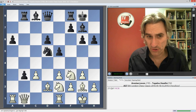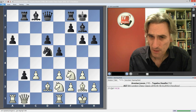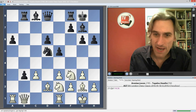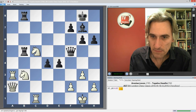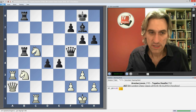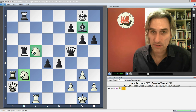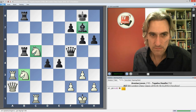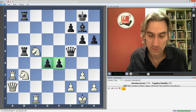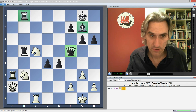I actually thought that Aronian was going to consolidate here and win with his extra piece, but Topalov managed to create complications, and I'm going to leap way ahead in the game to this moment. White still has an extra piece. You can see 2 knights here, and black has just 1 minor piece. Black still has 2 pawns for the piece, these wonderful central pawns, and black is very well coordinated, these rooks in particular.